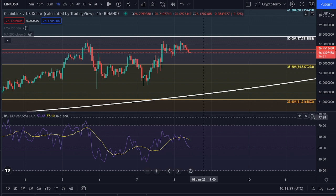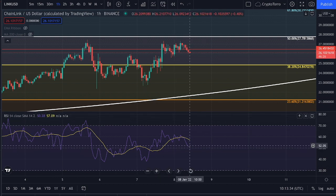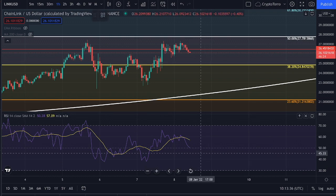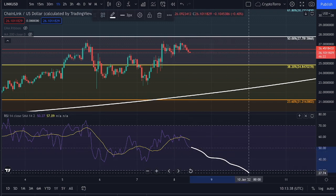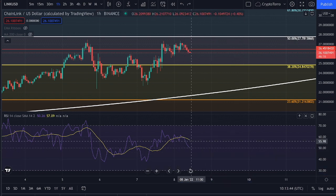But what I must say is that we could perhaps expect even further decline, and that we still have plenty of space on the 1 hourly time frame to do so before breaking down below the dotted line. So that is for sure something that you have to take into consideration, that we still have plenty of space to see further decline on the 1 hourly time frame.